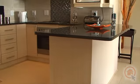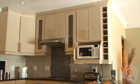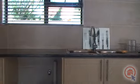The modern kitchen boasts of high quality finishes, providing ample cupboard space, ample worktop space, a stove, oven and hob combination, and room for major appliances.